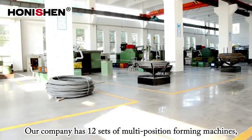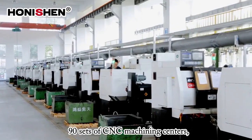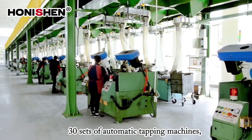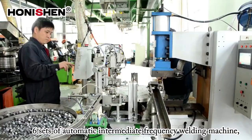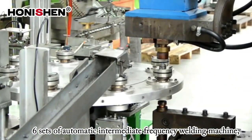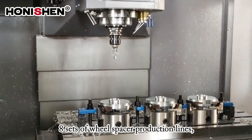Our company has 12 sets of mounting position forming machines, 19 sets of CNC machining centers, 30 sets of automatic tapping machines, 60 sets of automatic intermediate frequency welding machines, 2 heat treatment production lines, and 8 sets of wheel spacer production lines.